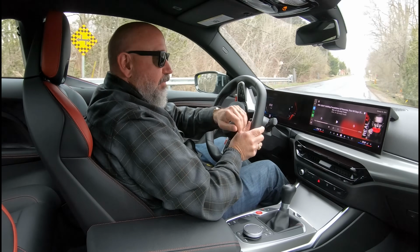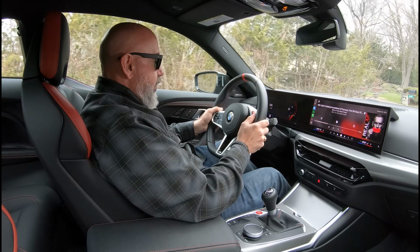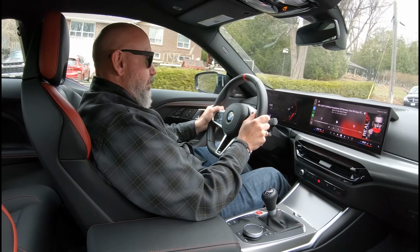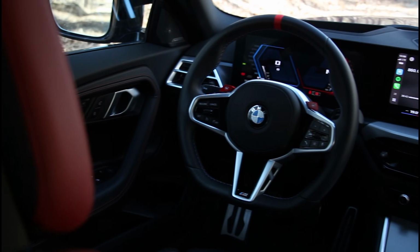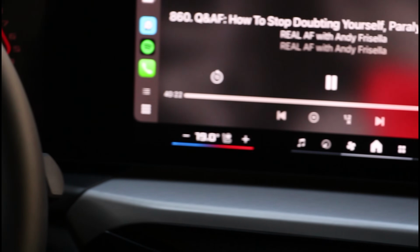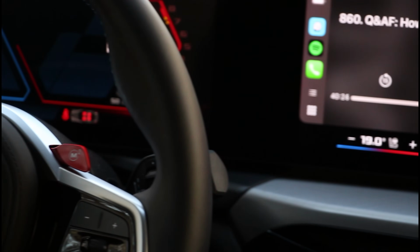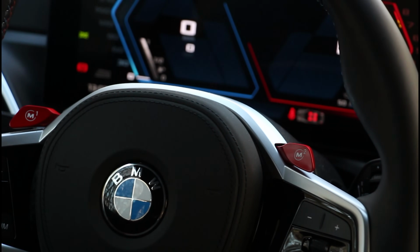And I suppose this flat bottom wheel design finally answers the question of what if we design something that's supposed to be round into a shape that's not exactly round. It encourages you to have your hands at 9 and 3. There are the M1 and M2 buttons. I have those configured for my two very specific personalized drive mode settings, and really dig that they do these.